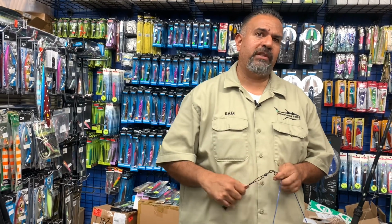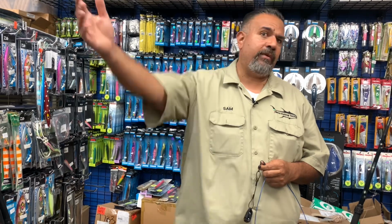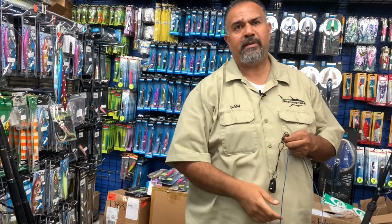Now, also what it's going to do is that if you are trolling a lure, now you can troll a lure deep and have one out. So you basically have a spread. You got your spreader bar on the one side, you got your Mad Mac on the other side, and you can have something down deep too.